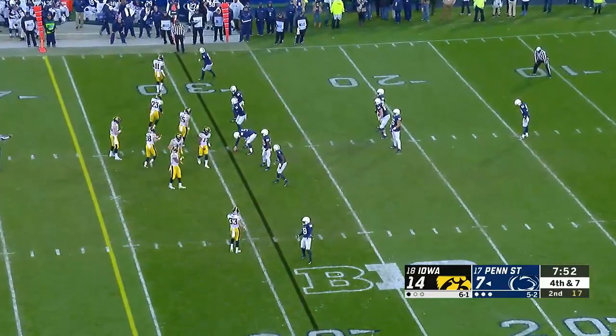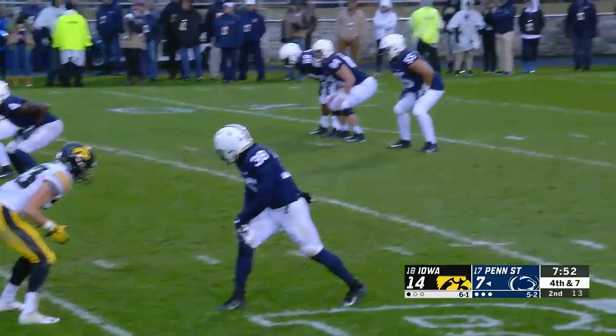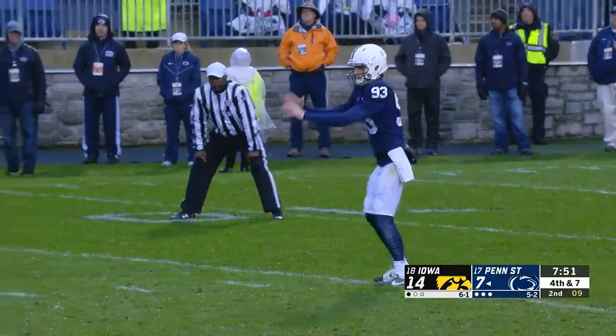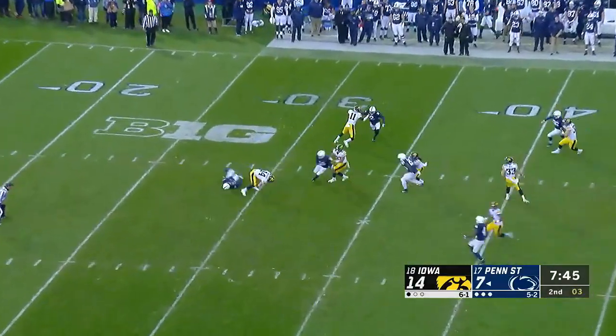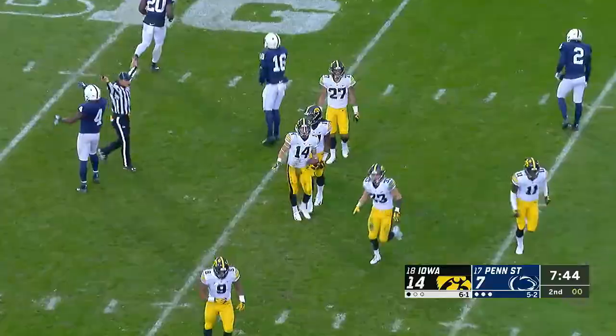Hey, let's watch this snap from Kyle Vasey and the catch on the punt from Blake Gillikin. Both have been problems, both leading to safeties for Iowa. No problem with the snap. Some contact as Gillikin went down, and he's stopped at the 30-yard line.